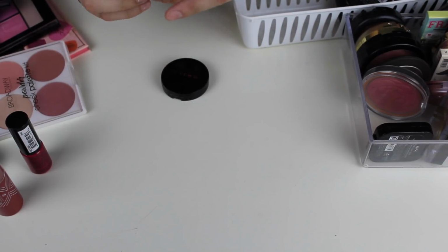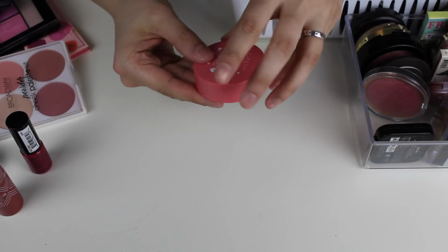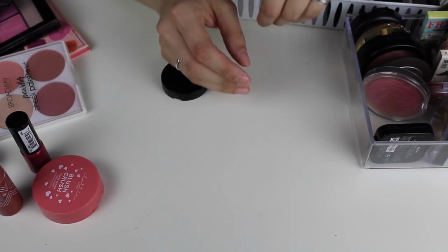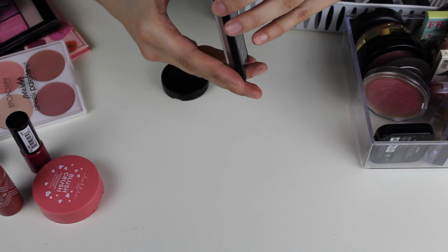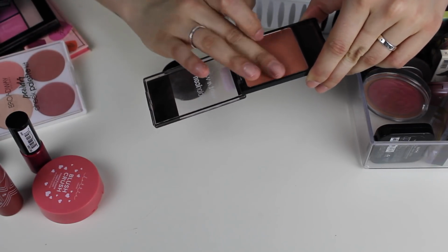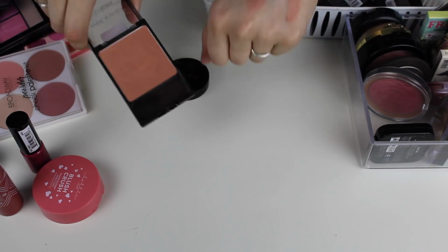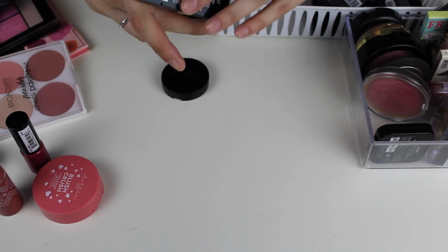This one from Lottie London, this is the Blush Crush in Justin. It's fine. I just don't really reach for it, so I'm going to pass that on. The Wet n Wild blush in Apricot in the Middle, I need to probably get rid of this. This is really old, and it's a nice shade. I really like it. It's just, I don't know, I just don't really reach for it ever. I mean, it's really pigmented and really beautiful, but I just don't reach for it.